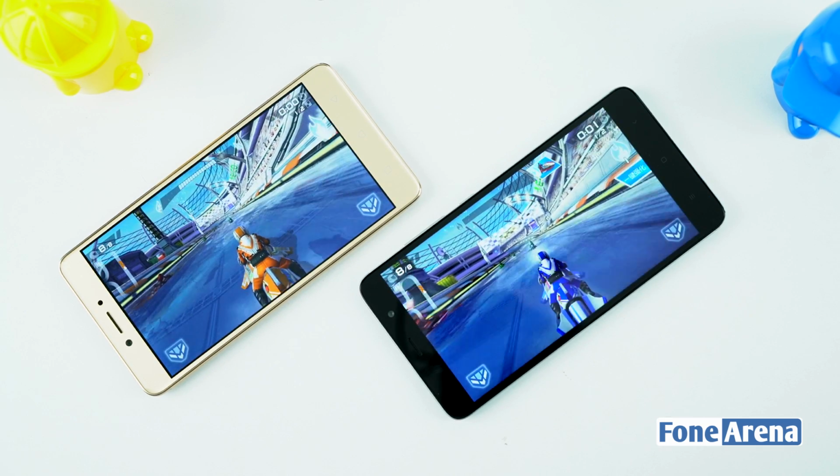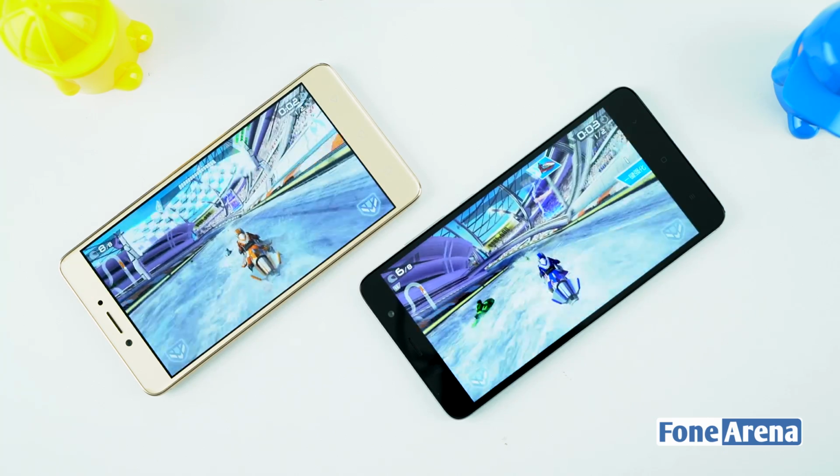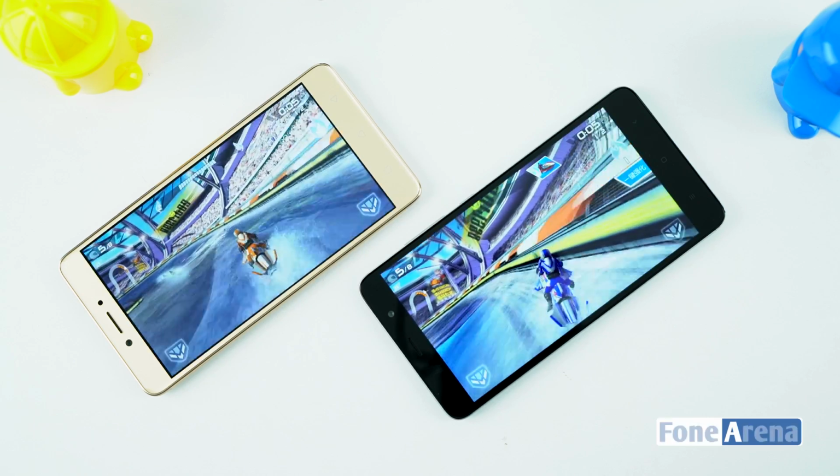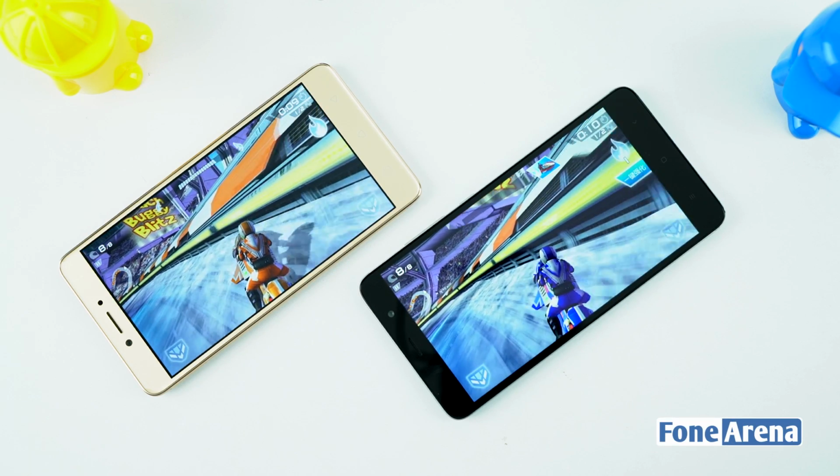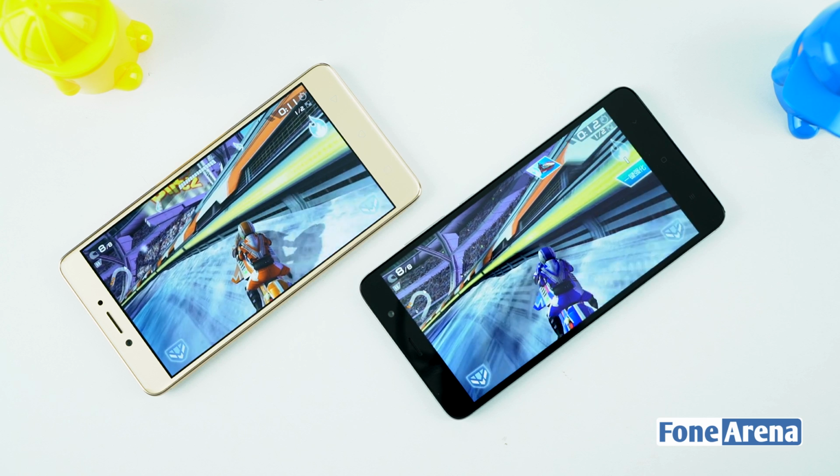The gameplay in both the smartphones is smooth without any frame drop as well. But the K6 Note started to heat up slightly during game loading parts. Moreover, we also observed minor lag in the K6 Note when changing applications.